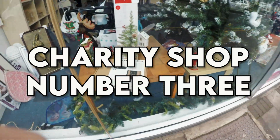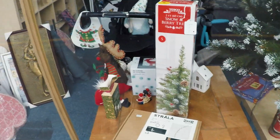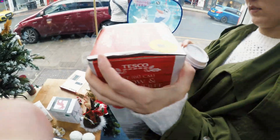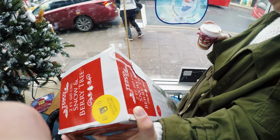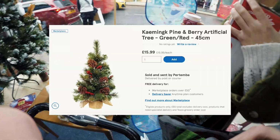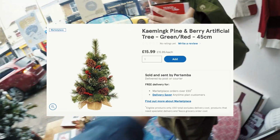So in the window of the final charity shop was a tree, and we haven't got a tree yet, so this was so good. So we went inside and we picked this tree up straight away, and they only wanted £4.50 for it. And I've had a look online, and this tree brand new is about £16. So that's a pretty big saving again.